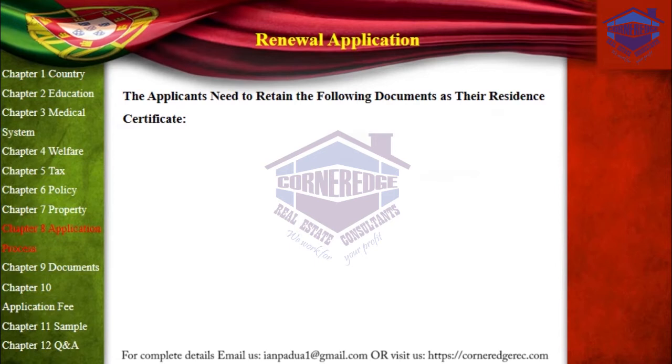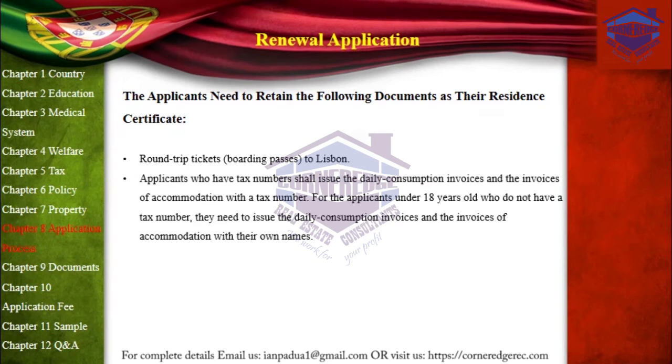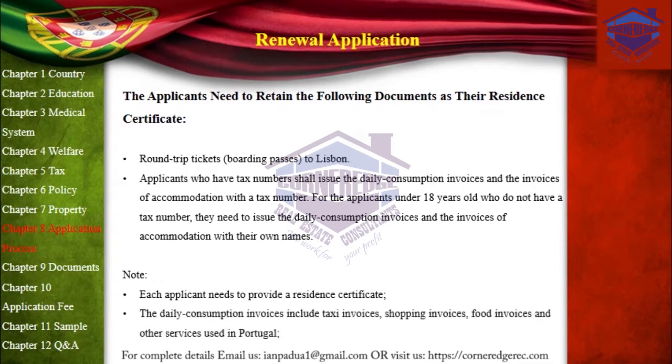The applicants need to retain the following documents as their residence certificate: round-trip tickets or boarding passes to Lisbon. Applicants who have tax numbers shall issue the daily consumption invoices and the invoices of accommodation with a tax number. For the applicants under 18 years old who do not have a tax number, they need to issue the daily consumption invoices and the invoices of accommodation with their own names. Note, each applicant needs to provide a residence certificate. The daily consumption invoices include taxi invoices, shopping invoices, food invoices, and other services used in Portugal.